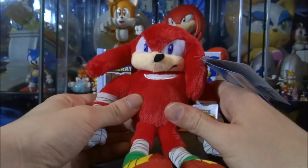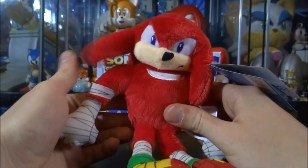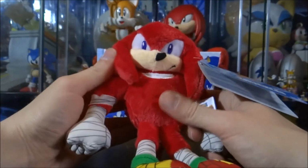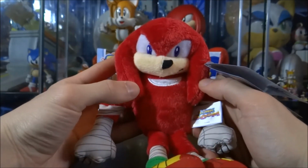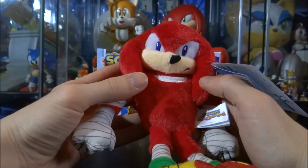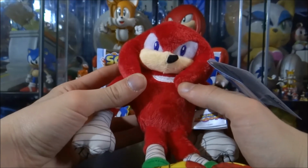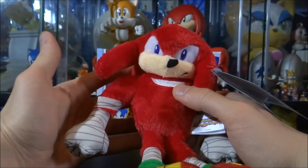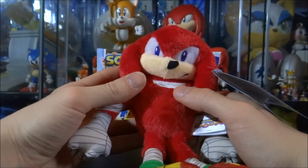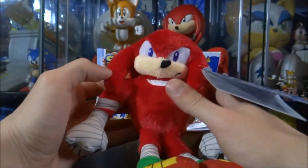Now this is where I've got one little bit of a flaw with it, and that is his right dreadlock. As you can see, it's in a pretty weird position there. It's just sticking out completely and looks a bit out of place, as it should be a lot more down like that compared with the other one, but it may just be how it's stuffed. I would imagine each individual plush as it's being manufactured in a factory will have some slight difference with how it appears. I believe, for instance, last year when Jazwares released the Metal Sonic plush, there were a lot of cases where he actually had 6 fingers on a hand, which is pretty funny.